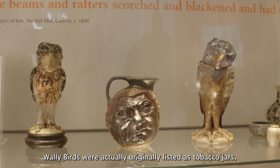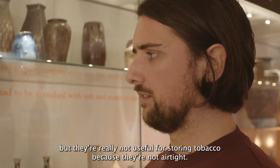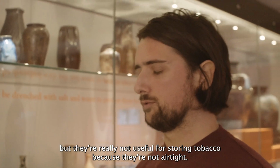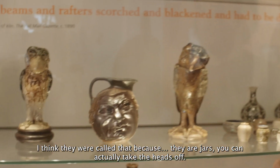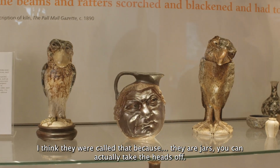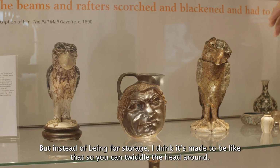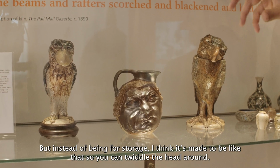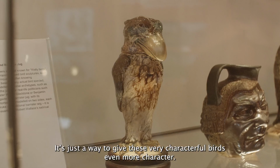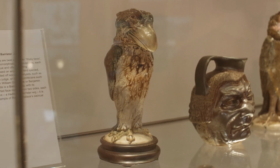Wally birds were actually originally listed as tobacco jars, but they're really not useful for storing tobacco because they're not airtight. I think they were called that because they are jars. You can actually take the heads off. But instead of being for storing, I think it's made to be like that so that you can twizzle the head around. It's just a way to give these very characterful birds even more character.